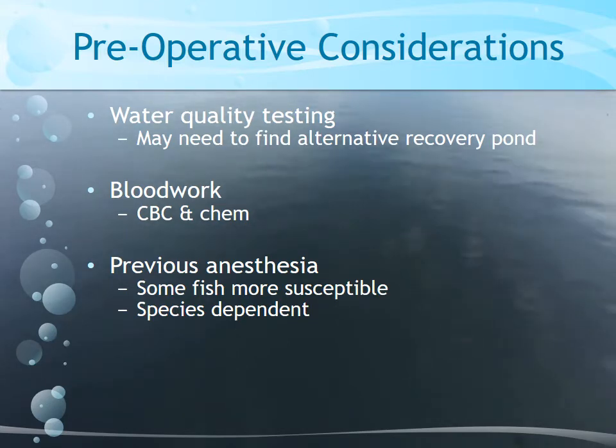If they do have a history of another procedure, how did they respond to the anesthesia then? Some fish are more susceptible than others. It is also species dependent. And fish that are repeatedly dosed with the same drug can build up resistance to it, so it may be time to switch the drug or put them at a higher concentration than you usually would.